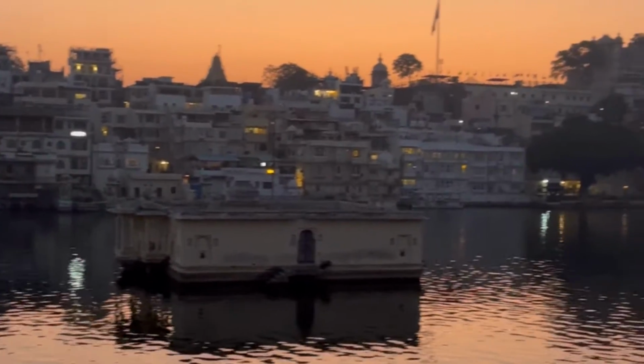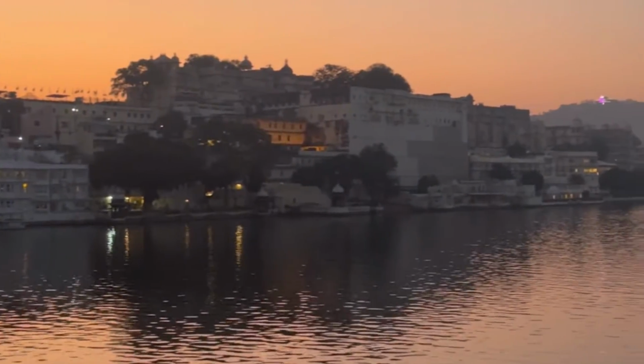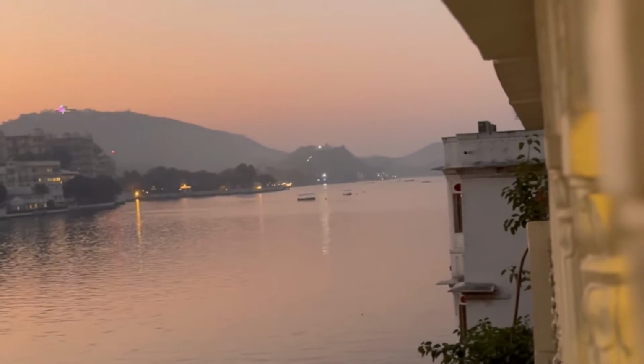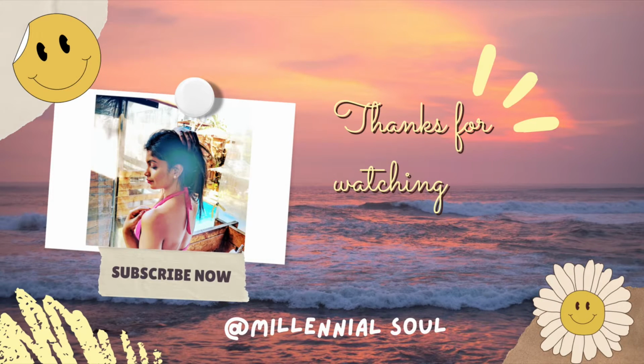Okay, now let's talk about the pricing. This is the deluxe lake facing room which costed us around 9,000 including complimentary breakfast. Now they also have a rooftop restaurant called as Opry, but honestly I found it a little overpriced. So if you're traveling to Udaipur and are looking for any premium hotels to stay, you should definitely check this place out.